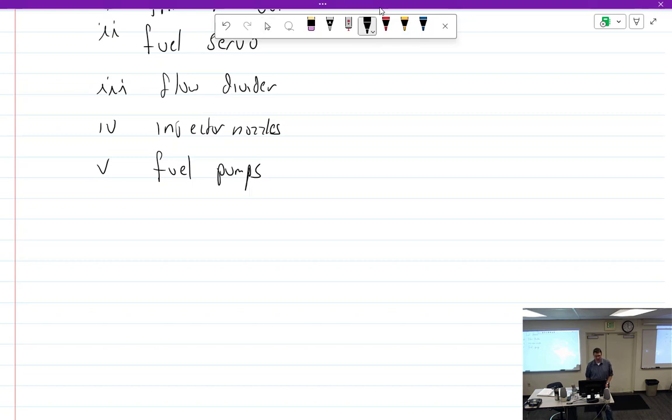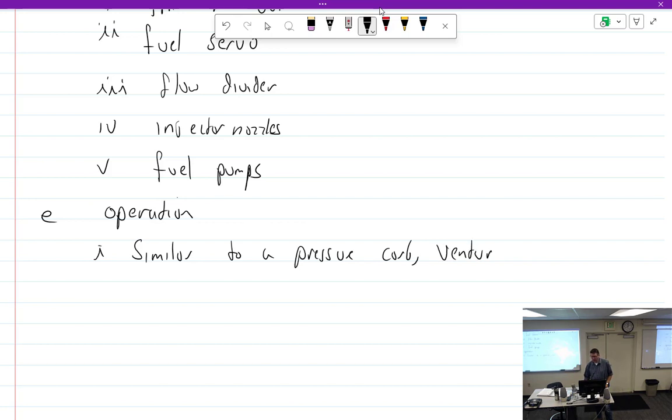Operation. Similar to a pressure carb, venturi and impact tubes create... What do they create? AMF. That stands for air metering force.